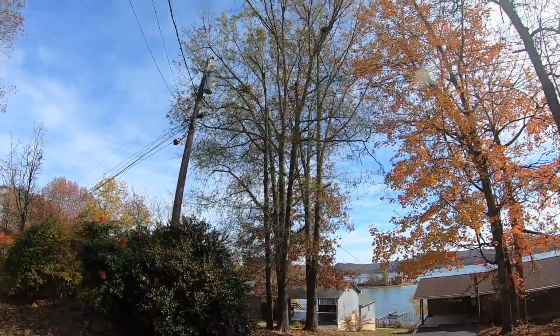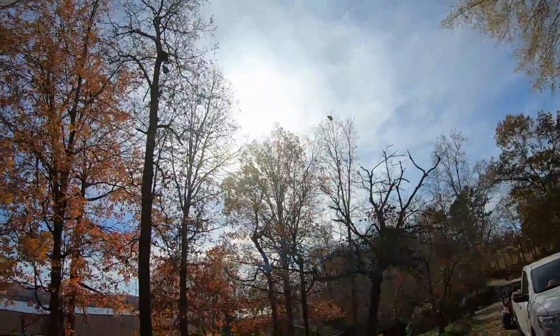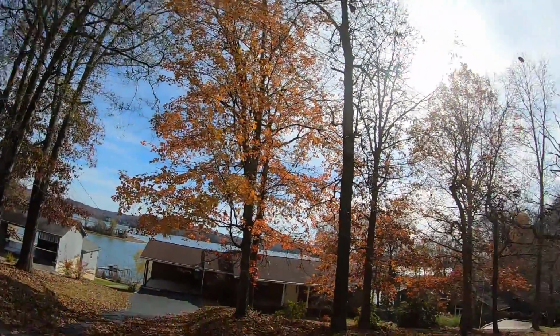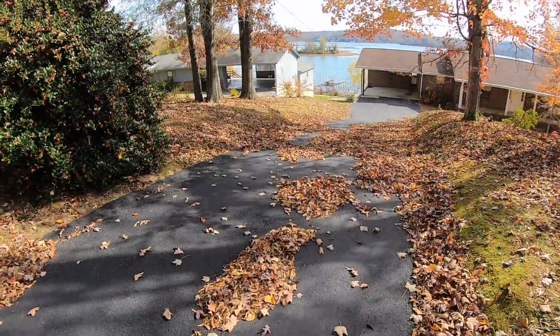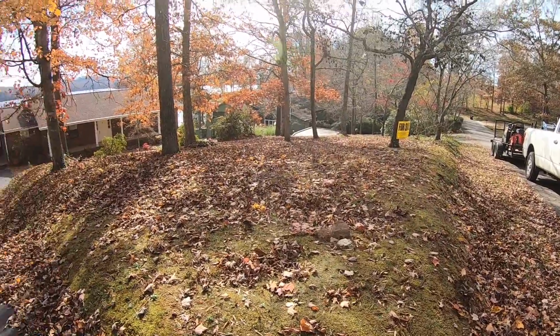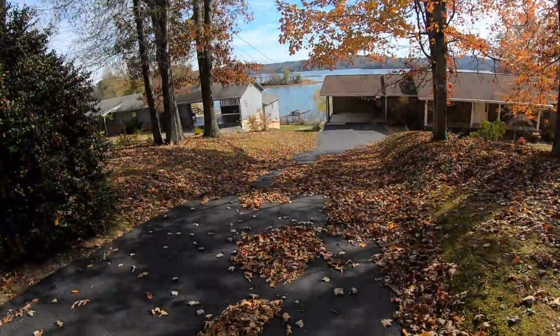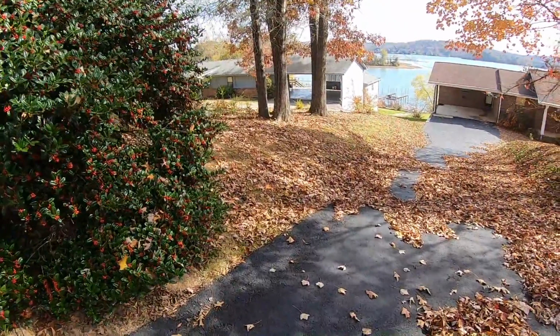All right, guys, so as you can see, there's still a ton of leaves on the trees. For the most part, these are done, but you still got this one, they are just piling up. I had this thing really clean 2 weeks ago, and of course that was 2 weeks ago, and now they're dropping like crazy. They're covering the driveway, a ton of them over here.